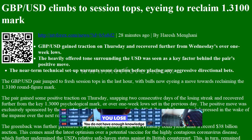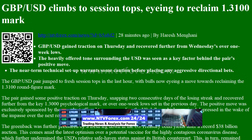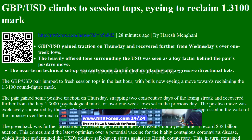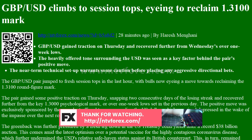www.ntvforex.com. GBP/USD climbs to session tops, eyeing to reclaim 1.3100 mark. ntvforex.com news, 28 minutes ago by Haresh Menghani. GBP/USD gained traction on Thursday and recovered further from Wednesday's over 1-week lows. The heavily offered tone surrounding the USD was seen as a key factor behind the pair's positive move. The near-term technical setup warrants some caution before placing any aggressive directional bets.